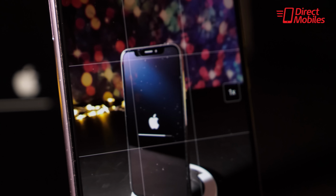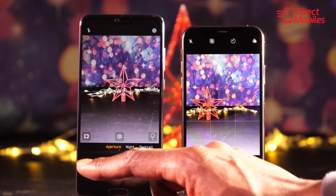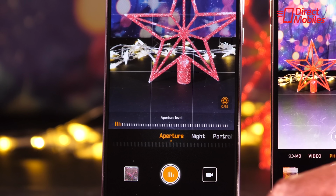Some will prefer the iPhone simplicity, although I think that many people would also prefer the amount of options and shooting modes that you get with the Huawei. Things like the aperture mode, which allows you to set a simulated aperture between f16 and f.95, and now also allows you to shoot video.